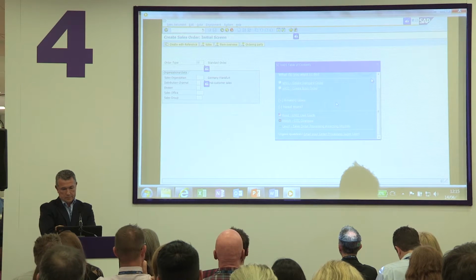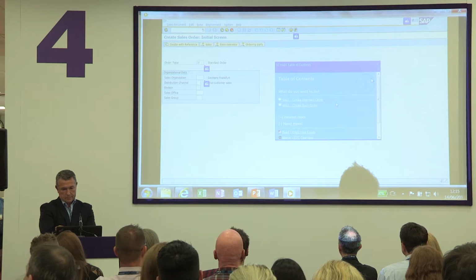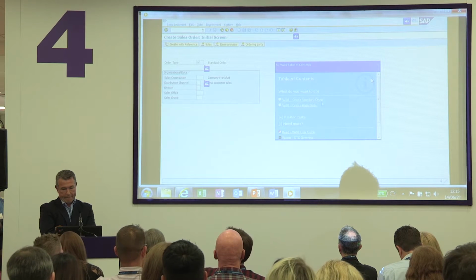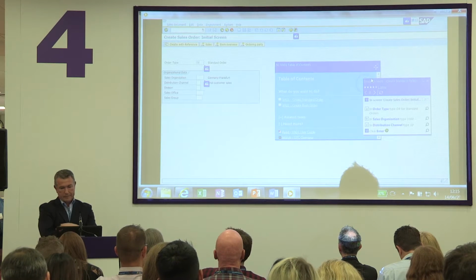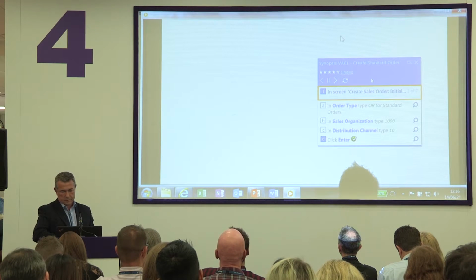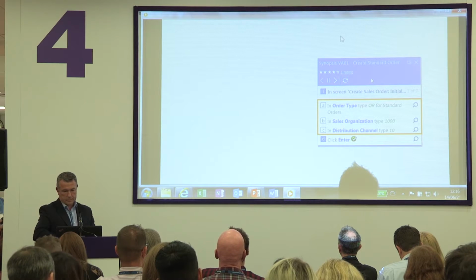The table of contents pushes out a selection of content at a transactional level. The guidance feature helps you navigate and complete the transaction correctly. It gives information on what screen you are on, which steps you need to perform, and the data to be entered.